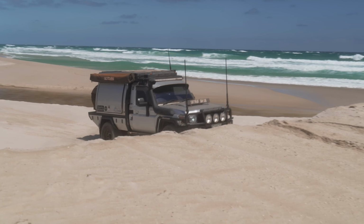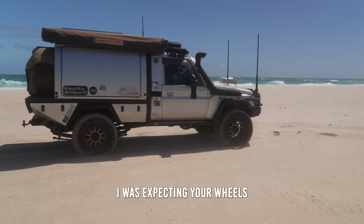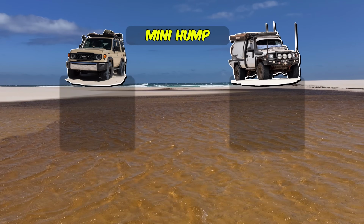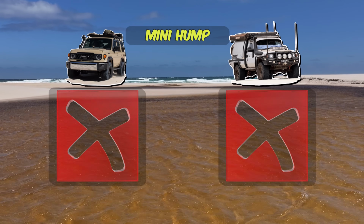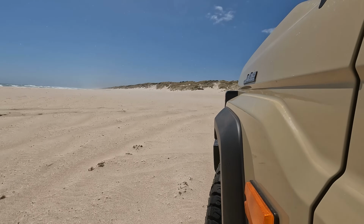There he goes. I was expecting your wheels to leave the ground then. 2 attempts and 1 fail each. Even though it's a tie, all of these fails are going to add up at the end. Next challenge coming up is to exit the beach. It sounds simple, it's not that easy.